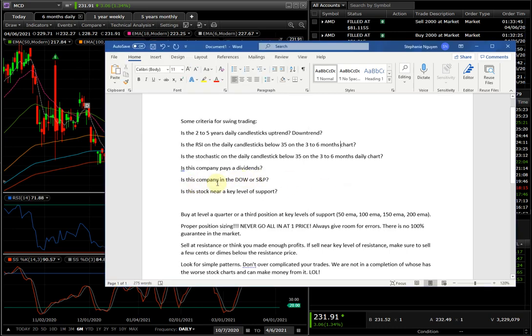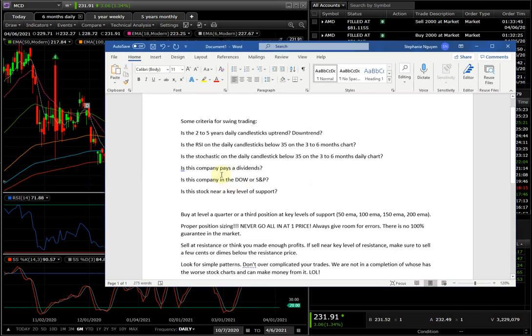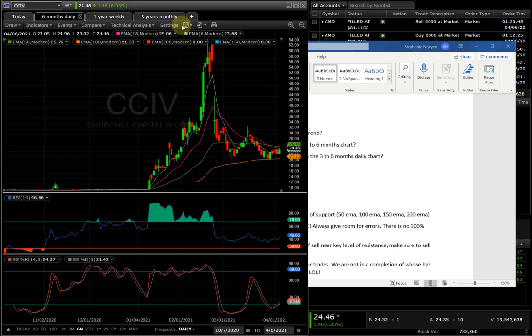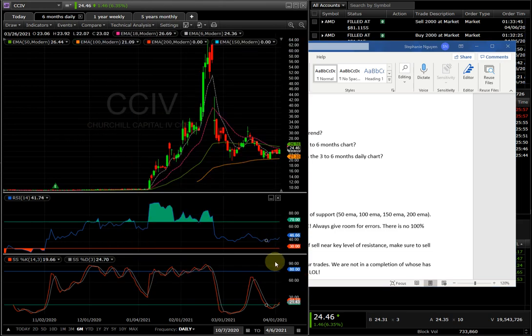Is the company in the Dow or the S&P? Now this question is important because only the good stocks are in the Dow and the S&P, right? S&P are profitable companies. Now you trade a stock like this right here. You see? There's no guarantee because this stock is not even in the Dow or the S&P. So therefore this stock is risky. So therefore this stock is not what I trade. I don't trade this kind of stock, so I would avoid it. It's not in the S&P, so this stock failed the criteria. Although this does fit the criteria. You see that? It's kind of low, stochastic. RSI is kind of low, but still, this is too much risk.